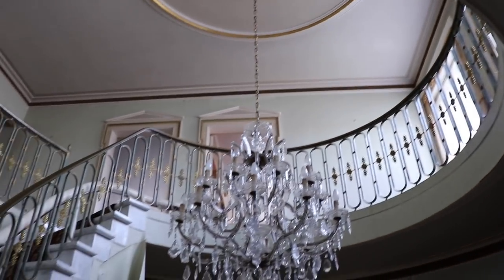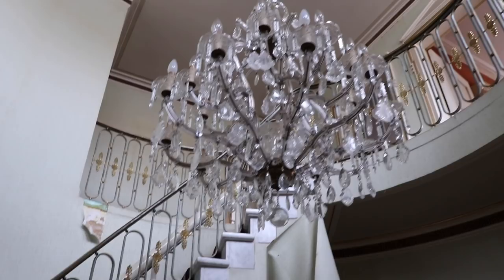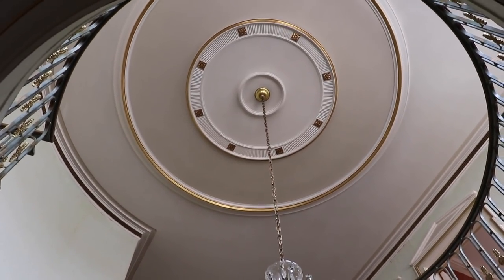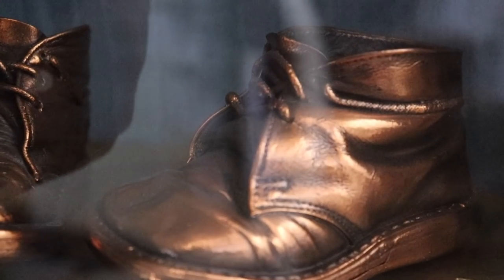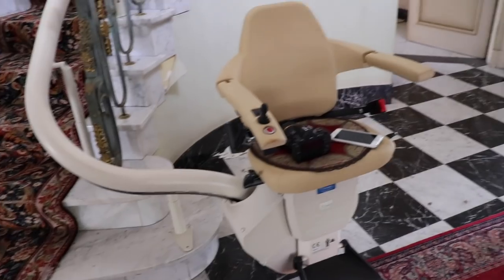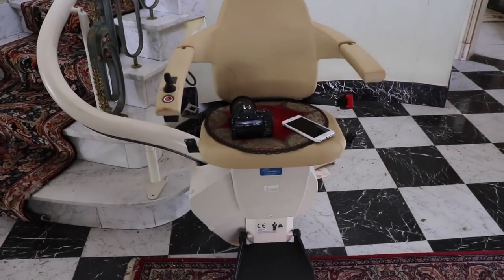So this is actually the best part of this whole mansion, the staircase. I never saw a staircase like that before. Chinese chandelier. Beautiful doors. It is nice to see a chair for people who cannot climb the stairs anymore. It's also vandalism free. It's fine.